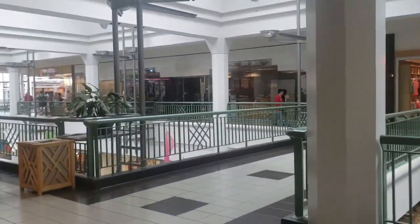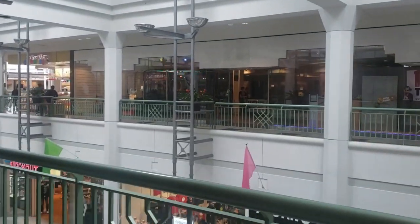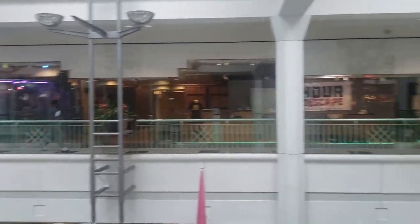Here we are coming up on the escape room, which I find hilarious that it's in here. There doesn't appear to be anybody in there, but a fun little thing to do if you bring your kids here and want to leave them somewhere while you shop.